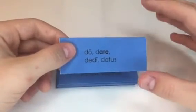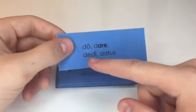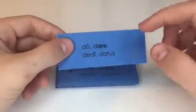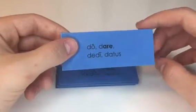Now this is a first conjugation verb, but the trick of it is remembering that its third principal part is not like a normal first conjugation verb. It has that D-E-D-I instead of that normal A-V-I that you would see in a first conjugation verb. And this word means give.